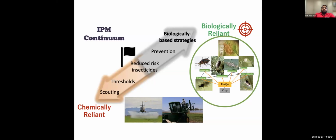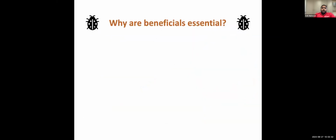I'll explain why natural enemies are important in integrated pest management. Why are beneficials essential in an IPM program? First of all, pesticide resistance. We use a lot of pesticides in each crop for different pests. Using the same group of insecticide might promote resistance in other crops, other pests, and the beneficials. That could be harmful for the beneficials, and that could enhance the pest population.